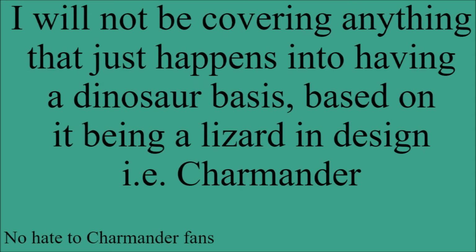Then the 2 last things I want to go over before getting into the actual animals. I don't tend to cover any of the ones that accidentally turn into being a dinosaur. There were quite a lot in this, just due to the fact they had lizard characteristics that could be a potential dinosaur. Now, if anyone in the comments says there should be enough evidence to support that, and I agree with it enough, then I will cover them in an addendum video near the end of the series.